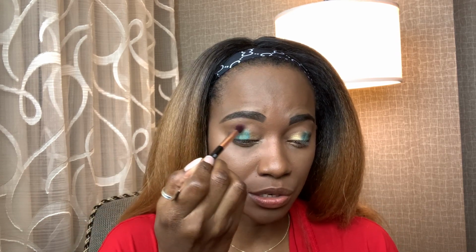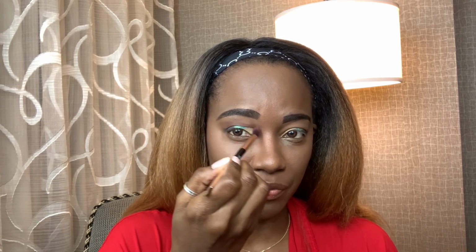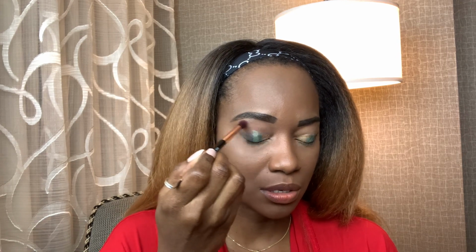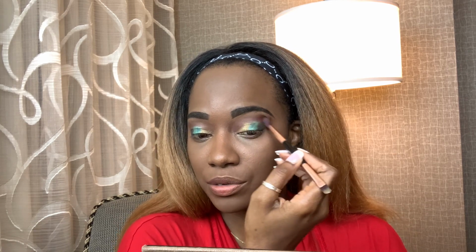So either you can use a makeup wipe or you can use something from another palette, which I'm going to do. And I'm just going to use a really dark brown shade, but just a little bit, just to diffuse that out a little bit and then clean up those imperfections. Just going with windshield wiper motions. You know, everybody has their way on how they put on their shadows.